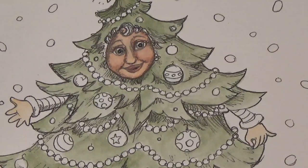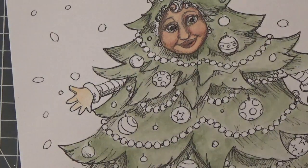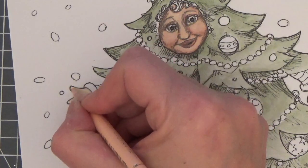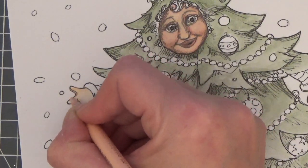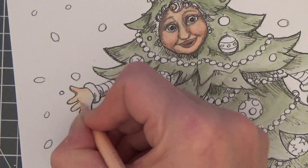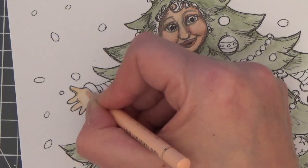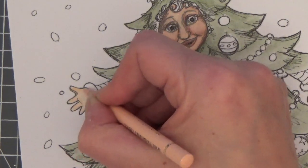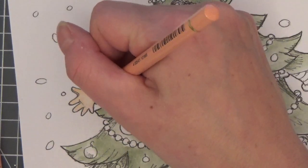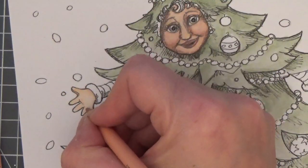Isn't she gorgeous? Okay. So, hand. Should we do a hand together quickly? Okay. So this is beige red. Is it beige red? Yeah, beige red or light flesh. And I'm going to come around her fingers, around the tips of my fingers, and around there. Extend that a little bit. Okay, then I'm going to take my cinnamon and we're going to put a little bit around the cuff of her sweater, in between her little fingers.